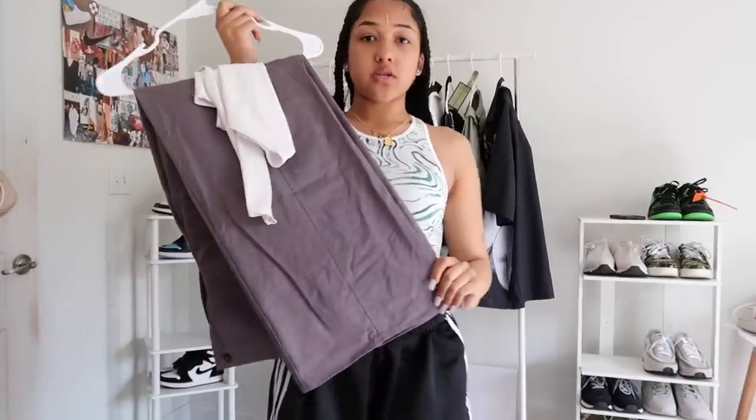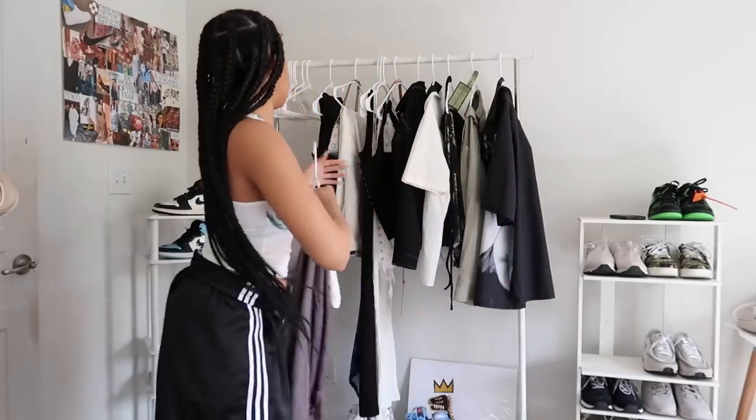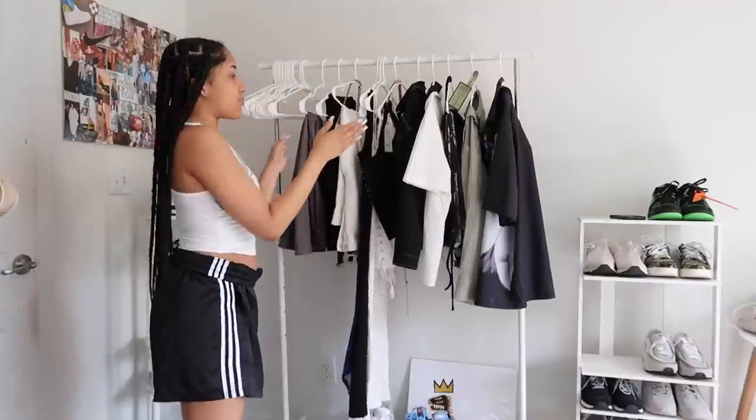And then I'm also gonna pack this one. So these are the gray cargos, and this is just a white asymmetrical top, and I would wear this with the rubber dunks as well. And these are basically all the outfits that I'm gonna be bringing aside from my airport outfit. So I'm about to figure out my airport outfits after I come back.